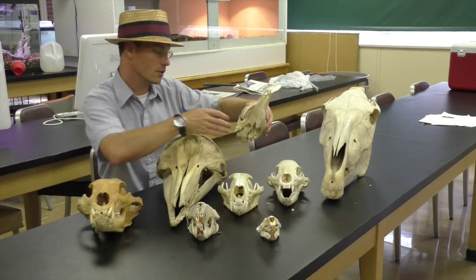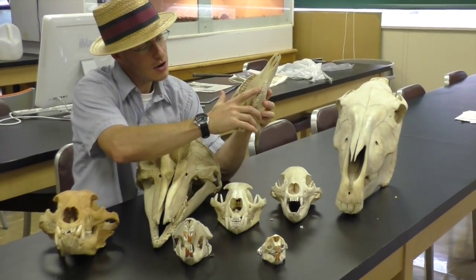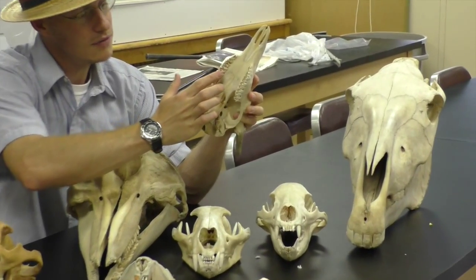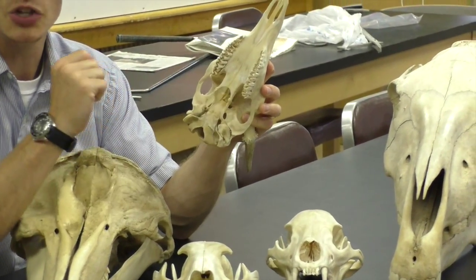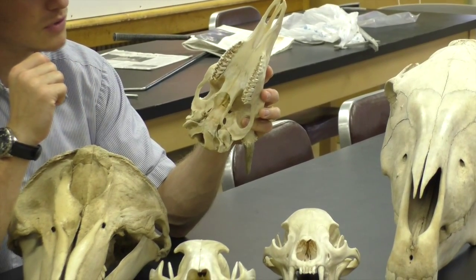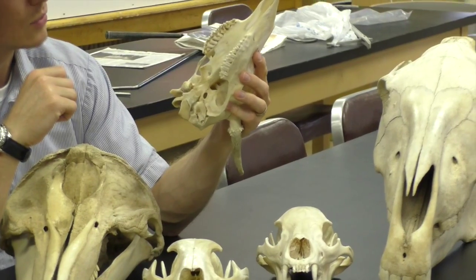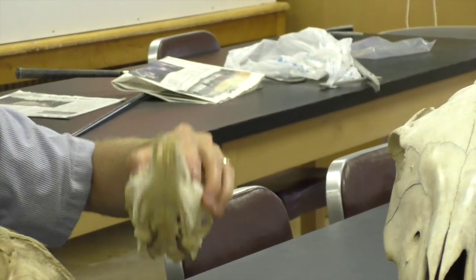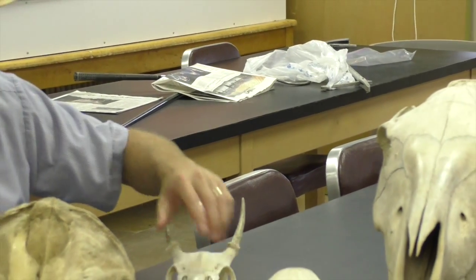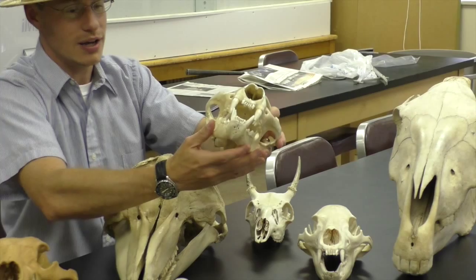First off, this one, the deer, if you can focus in on here, you can see that right here, these type of teeth are made specifically for grinding and chewing foods, such as plants and other things of that sort. So it allows this creature to chew its food. Another kind is the carnivore, and these teeth are quite different.